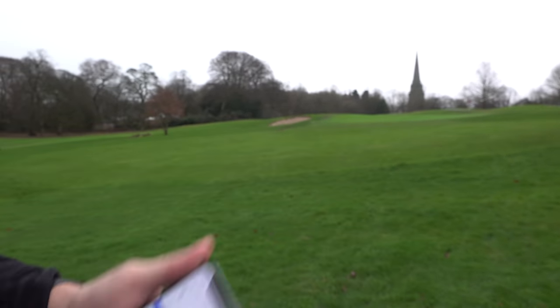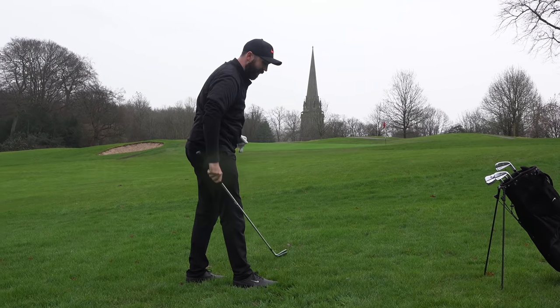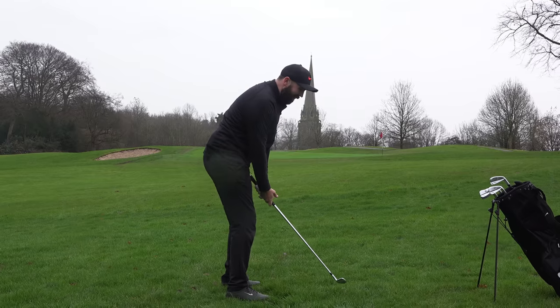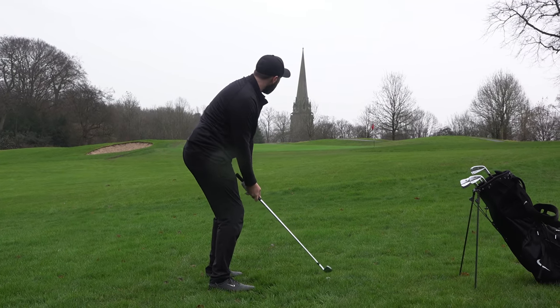Great, 6 iron. What's gonna make this shot a little bit harder? That lie isn't particularly great. I'm gonna have to really open the face, try and play a little lofted flop shot. Pin again's not helping because it's at the front right. Oh, this is gonna be tough.